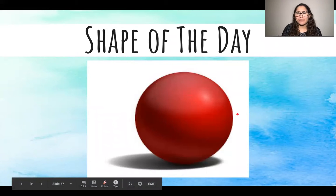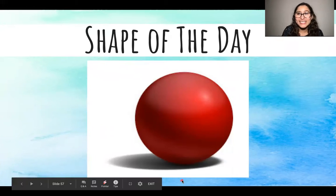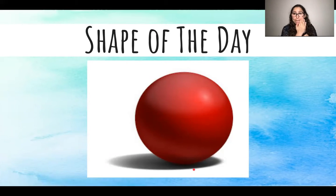Now I want you to see our shape of the day. This one is a little bit tricky because on the picture it looks flat. But in our classroom, we learned about shapes that are not flat, shapes that you can hold in your hand, shapes that are three-dimensional. This shape is three-dimensional. That means that you can hold it, you can touch it, and you can roll it around. It looks like a circle. When this shape is flat, it looks like a circle. But in real life, it is round and it rolls around.